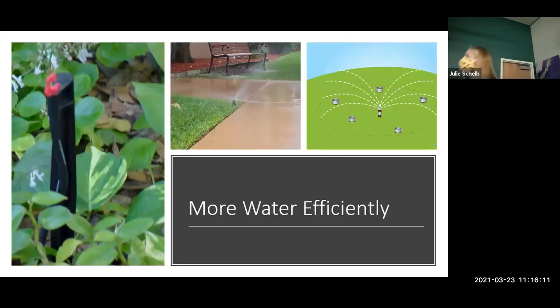Some other things to consider with watering efficiently in your Florida-friendly landscape. You might consider installing micro irrigation. That picture on the left is a little micro sprayer. Micro irrigation is a type of low volume irrigation, so this is irrigation that's 30 gallons per hour or less. Additionally, with micro irrigation, the water stays close to the plant's roots, and that's what ultimately needs water.